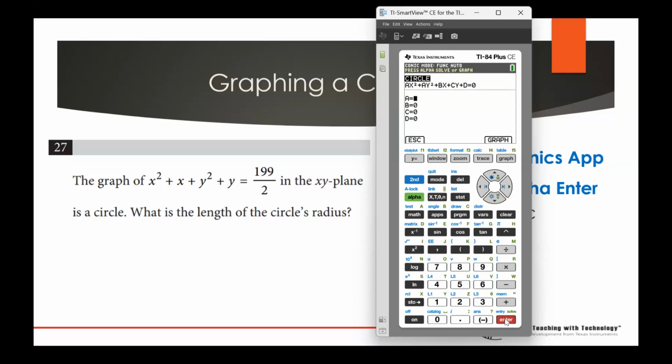And it wants to know the different coefficients. Now notice when we enter here, the quadratic coefficients have to be the same if this is truly a circle. So I don't have to enter those as different entries. They're both what they're calling A here. So I'm going to set A to be 1. B is the linear coefficient on X, which is 1. C is the linear coefficient on Y, which is 1. Now we've got to be careful here. The way they've set it up, the right side is equal to 0. So that constant we see on the right, 199 over 2, on the left side would be negative 199 over 2.